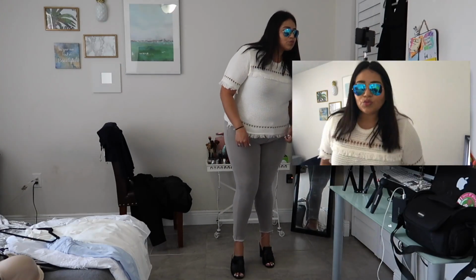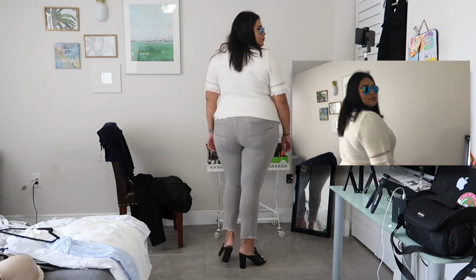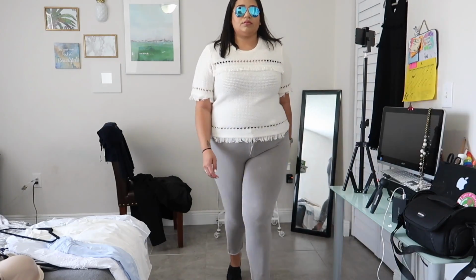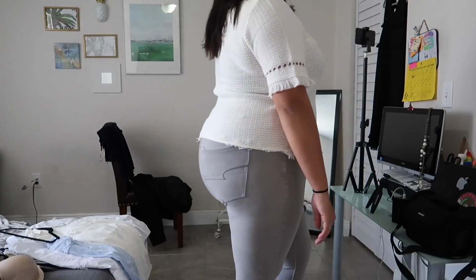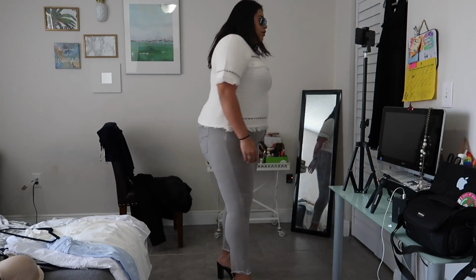They're so cute, right? The reason why I got them is because they remind me a lot of the Chanel tweed jackets. I don't know, it just looks like something I would find in Chanel. And there's something about it. It just called me in, really.